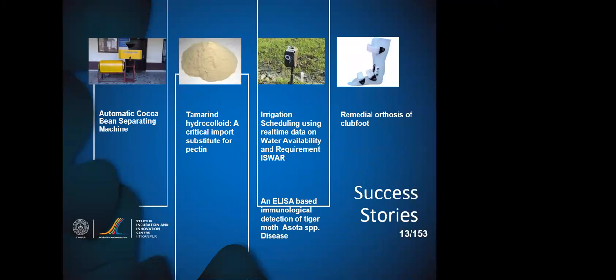And of course, Fool is one of our star startup success stories, again from all the way down south in Kerala. This young boy is the first generation engineer from his family. They do cocoa bean farming. He looked at his parents doing the whole drudgery of manual cocoa bean separation. He's developed this little device for cocoa bean farmers.